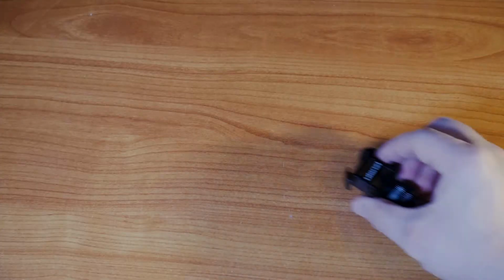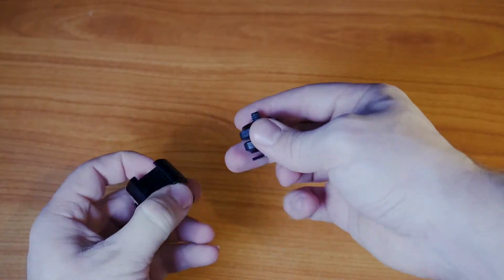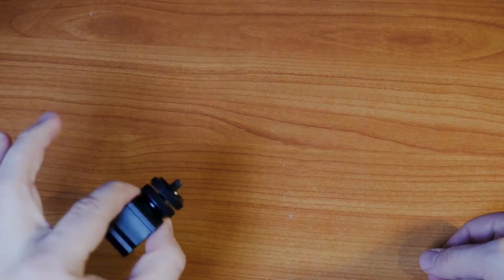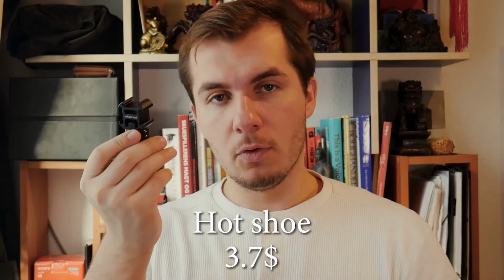Item number 6 has been a real lifesaver for me very often, and it's actually this very small hot shoe here. You can mount 3 items on it, for instance microphones, lights and so on. You can also take the bottom off, which actually does the reverse. It lets you add, for instance, a camera to a hot shoe. And this little item cost me less than $4.